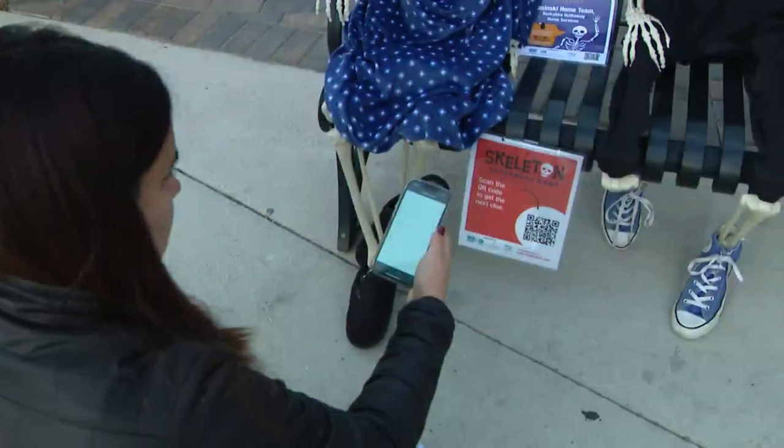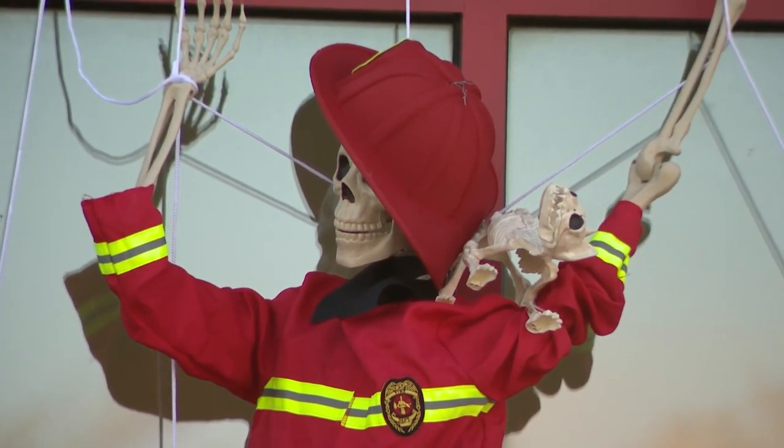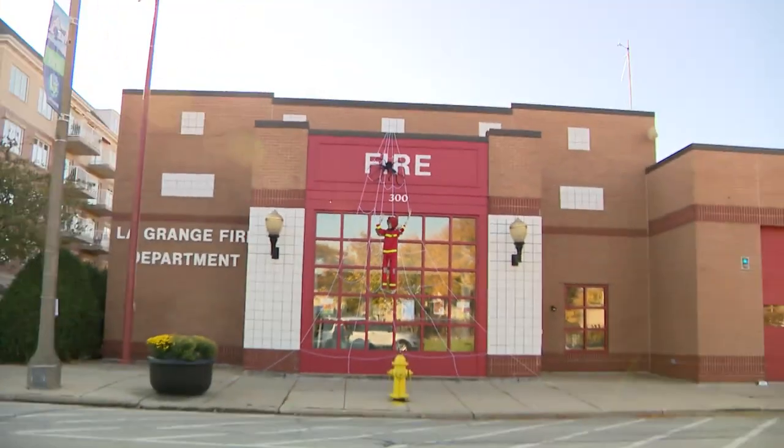We'll give you directions about how to start your scavenger hunt as you're exploring things. Scan the QR code and you'll have the next clue. Eventually, you'll wind up at the LaGrange firehouse, where one of the guys needs a little help.